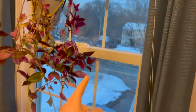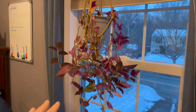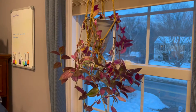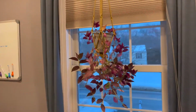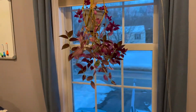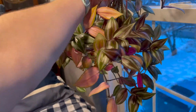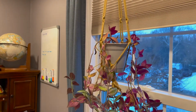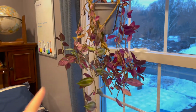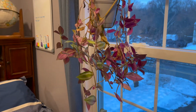This is a north-facing window, but it gets enough indirect sunlight that it does pretty well, because this plant wants a good medium to bright light. It can still do okay in low sunlight, but it definitely wants the better sunlight. Looking at it from this angle, it's a lot more purple. But if I grab this pot and turn it around, how it's facing towards the window is a lot more green. This plant is also really cool because it propagates super easily. I might do a video on it sometime, because it would be nice to show people how to do it. It grows super fast and it's a really nice hanging pot.